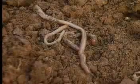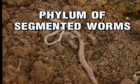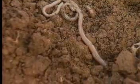The worms with which we are the most familiar are the earthworms. Their bodies, just like all other members of this phylum, are divided into segments or rings. Inside their bodies are many complicated organs for pumping blood, elimination of wastes, and for reproduction.